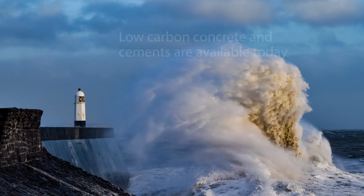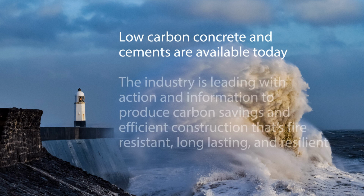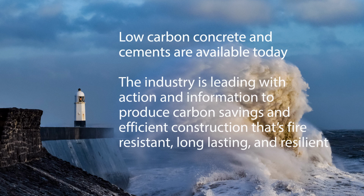Low carbon concrete and cements are available today. The industry is leading with action and information to produce carbon savings and efficient construction that's fire resistant, long lasting and resilient.